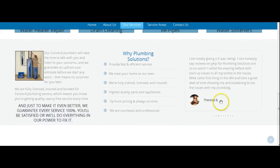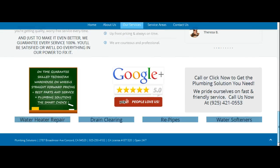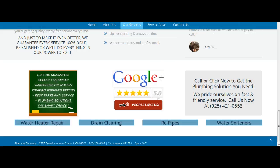And your phone number is prominently displayed in multiple sections. We have links here to your Yelp page and to your Google Plus. And what I've done is I've set those links to open in a separate window. Rule of thumb is you never want to lead people off of your website. So even if you have links to outside websites like Yelp, it's always a good idea to have those link in a separate window.